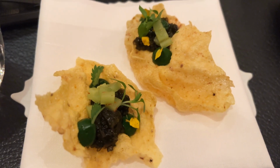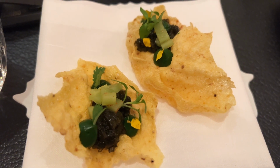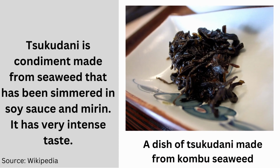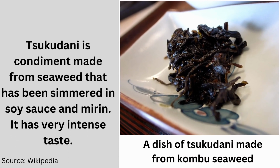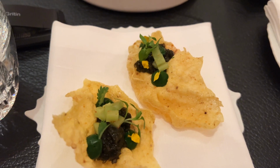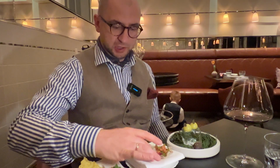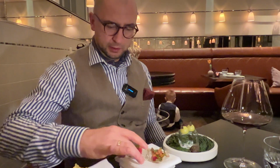Succodanni is a Japanese salad that we make basically from kombu. We braise the kombu for a very long time. Then we let it cool down with ice, and then we season. It's a very rich, very umami flavor. So it's like seaweed, right? Exactly. That is correct. We are recommended to start from this one.